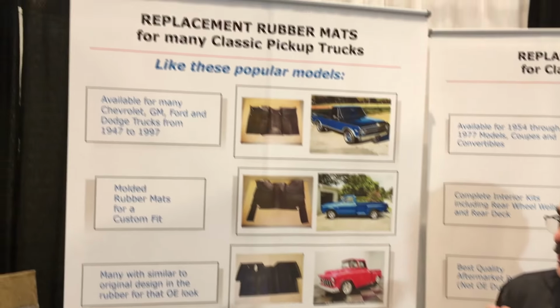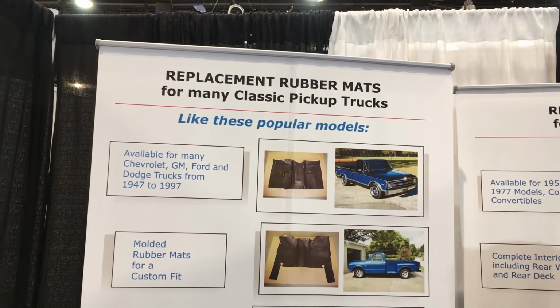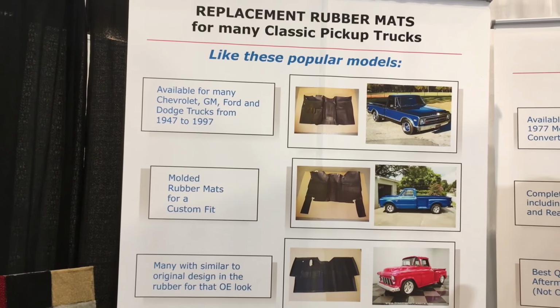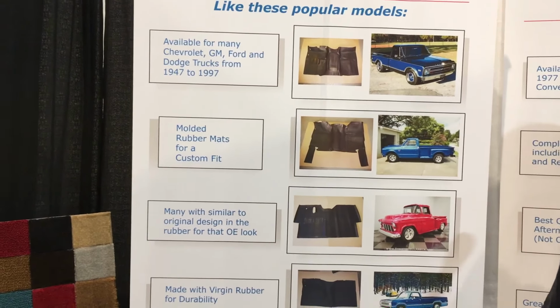Oh my goodness, that's incredible. All right, let's take a look first here. You've got these panels for the people who are coming by your booth, replacement rubber mats for classic pickup trucks. Well, one of the things we do is we have these molded rubber mats. They are made for the classic pickup trucks.